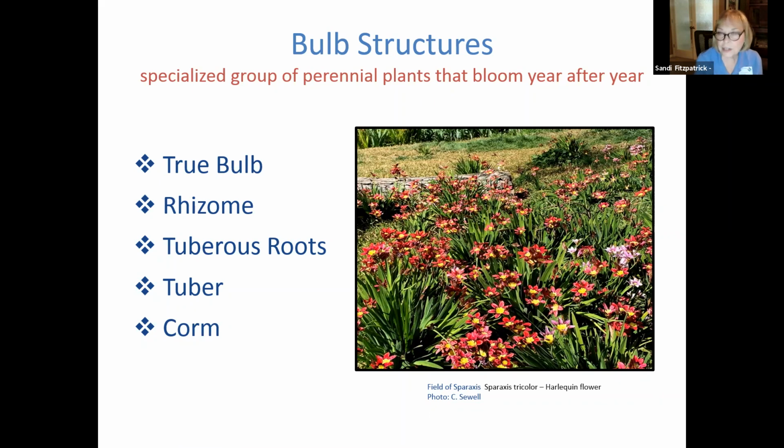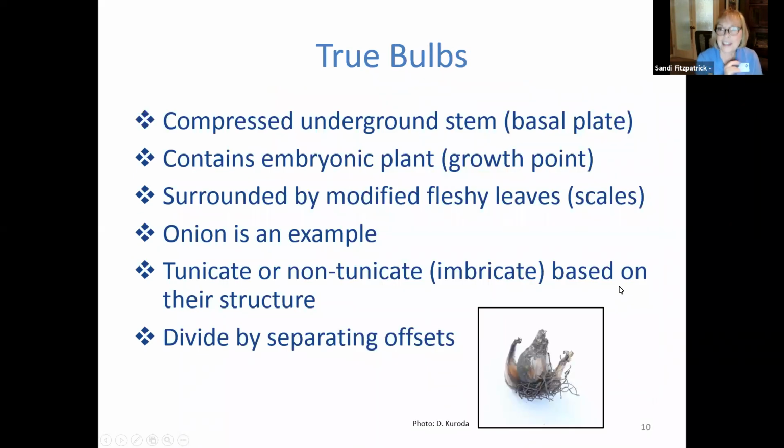So I just want to stop for a moment at this lovely picture. This is a friend of mine's backyard. She's got quite a large yard, and she's just allowed these Sparaxis to naturalize, the Sparaxis tricolor. They're also known as a harlequin flower. Beautiful, and she's got pink. I don't have pink. I might need to go visit her yard with a shovel one of these days.